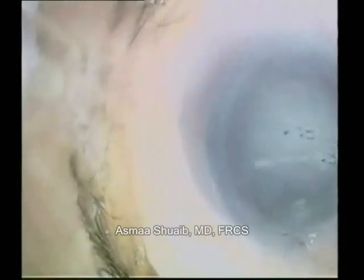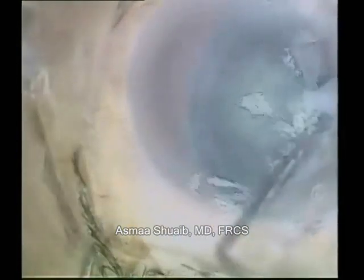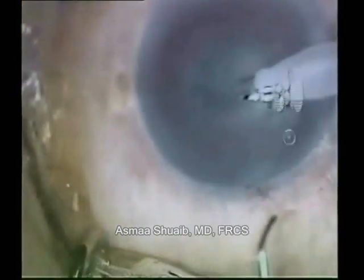Here are the usual steps that passed smoothly: the rhexis, the hydrodissection, rotation of the nucleus, sculpting, and dividing it.